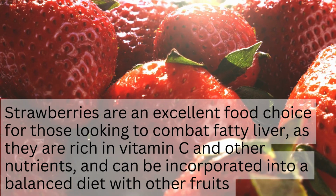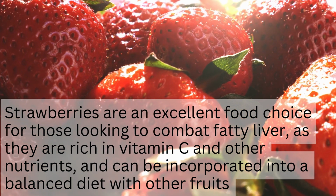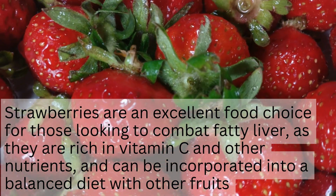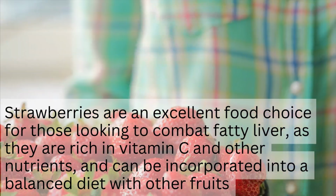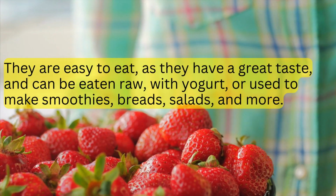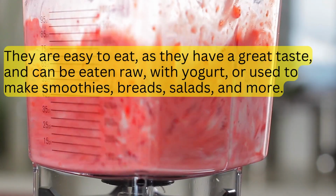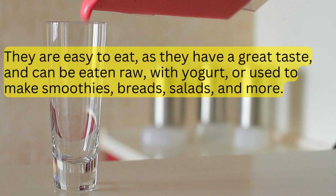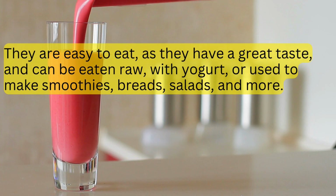Strawberries are an excellent food choice for those looking to combat fatty liver as they are rich in vitamin C and other nutrients and can be incorporated into a balanced diet with other fruits. They are easy to eat as they have a great taste and can be eaten raw with yogurt or used to make smoothies, breads, salads, and more.